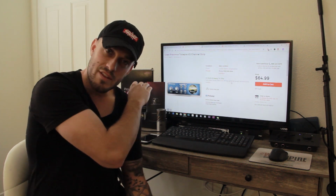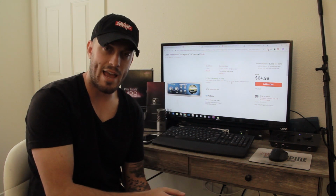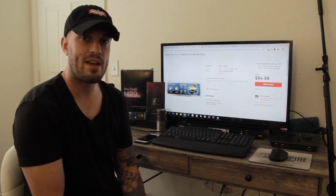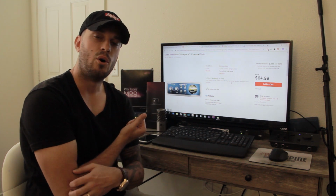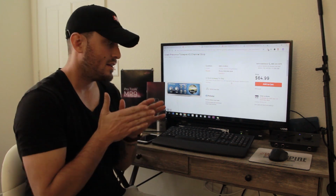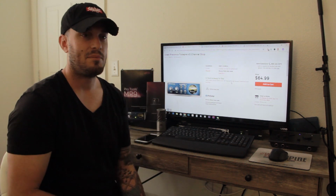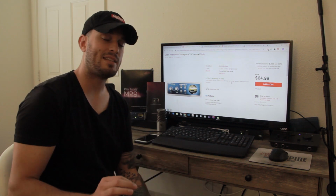And I've compared this setup with my old Neumann that I had, and that thing was a $1,200 microphone. That thing running straight through my interface. I prefer this setup only for what I'm doing. And if you guys use this combination together and you know how to use it, I'm telling you right now, it's probably the best thing for your money.